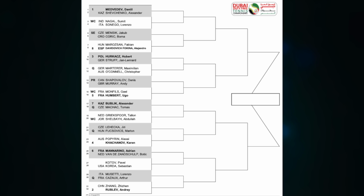We have Mensik back in action again after his final run last week. We'll see, does he have anything left in the tank to keep pushing this week? Borna Coric is not going to be a pushover in that match by any means. Rublev, who's not been spectacular, he's been somewhat solid, but not really played his seed, has a tough first round opponent in Zhang. Lehecka is another Czech player who's strong and difficult to play.